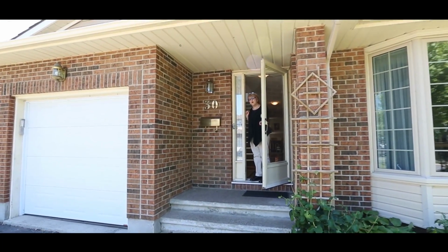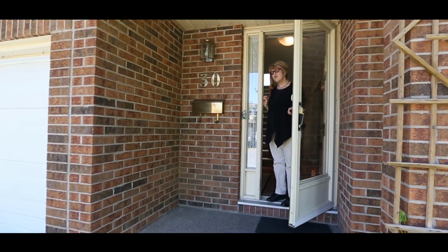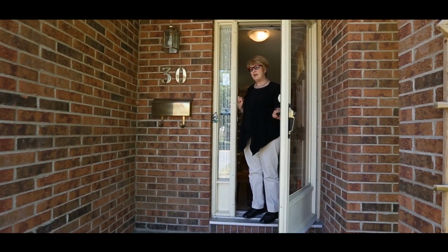Hello, we're here on a lovely quiet street in the area of Centrepointe in Ottawa. Come on inside and see this gorgeous four-bedroom home. It's waiting for you and your family.